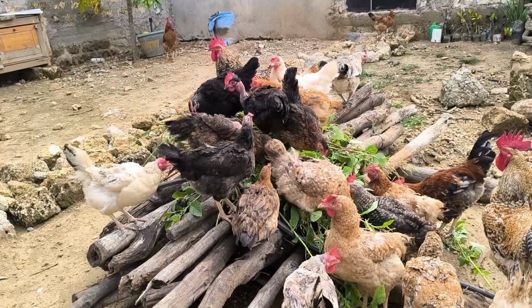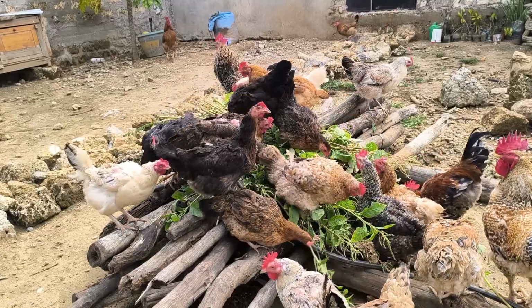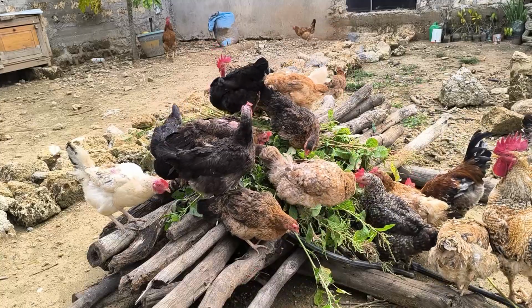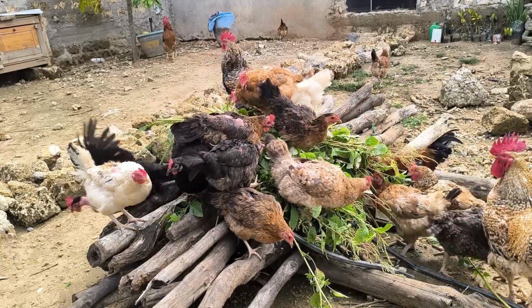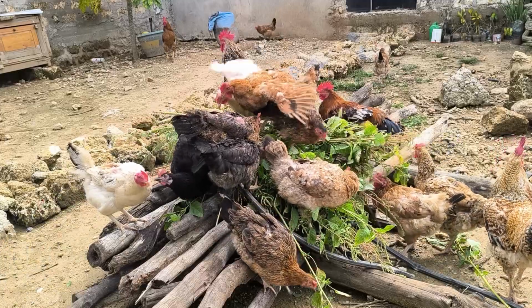I think local chicken have proved over time to be very, very strong and to sustain themselves for a very long period of time. Like right now on my farm, I have birds that are over 12 months and they are very strong and healthy.